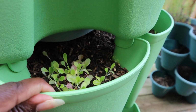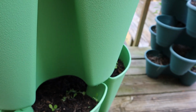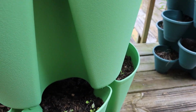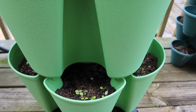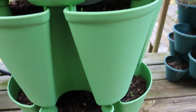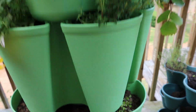These are 2 months' worth of growth, and I just didn't know if it's supposed to take long. I don't know what kind, it's like mixed green lettuce. I got these seeds for free from Greenstock when I ordered my Greenstock, and I followed the instructions. So I'm just going to keep watering them, and hopefully I'll be able to harvest them at some point, but it's just really slow growing.